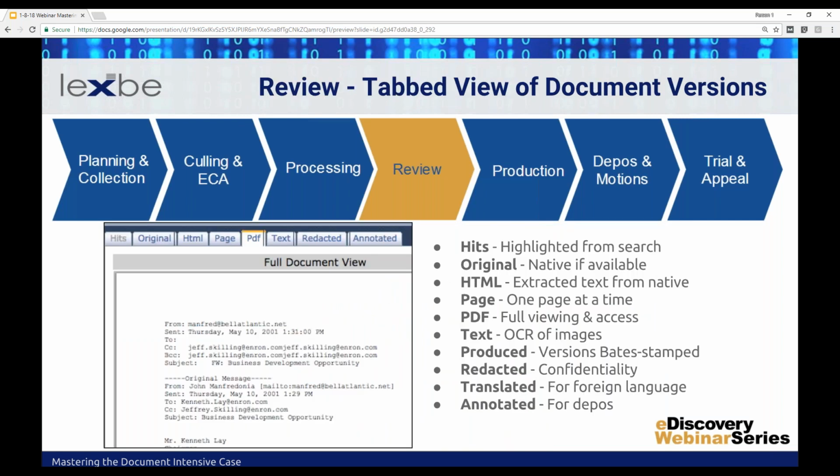As part of optimizing documents for review, we work in a tabbed environment. One document comes in, but there are really different versions you want to see. We've got a hit highlighting page, the original native. We show extracted text. We'll have a PDF for viewing and downloading, an OCR version of the text. Then if you've produced the document, you want to see the produced version with date stamps. If there's a redacted version, translated version, annotated versions, types. So we have this all in one record, and you're able to move through them in a tabbed environment.